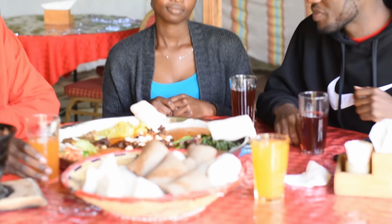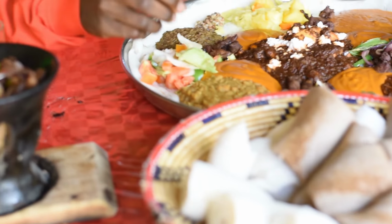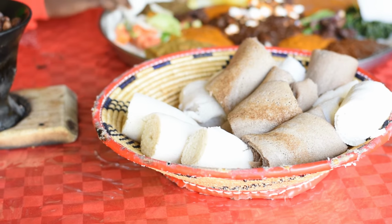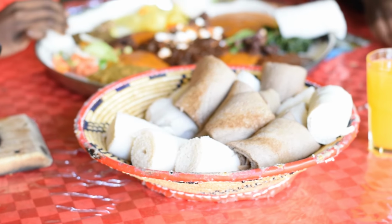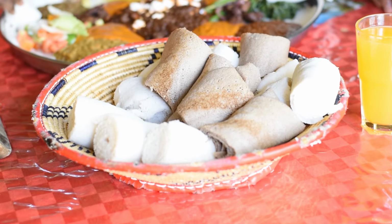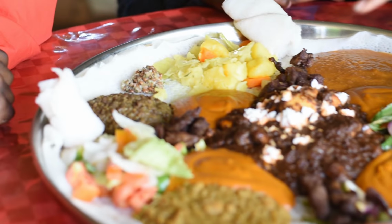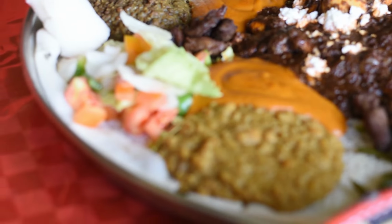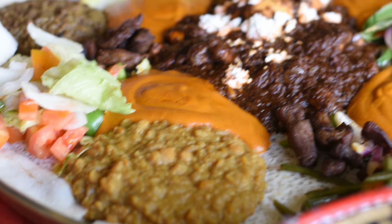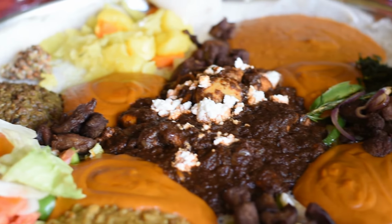A bunch of injera over here. Injera is basically the staple food. They eat everything with injera, like we Kenyans eat everything with ugali. This is injera. This is chicken. This is the green grams, but spiced. Same as this. Even this one, still green grams. This is lamb.